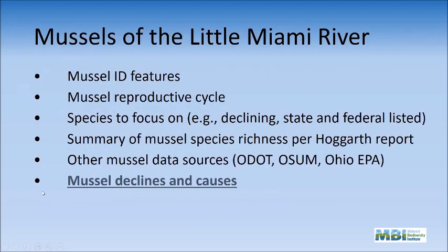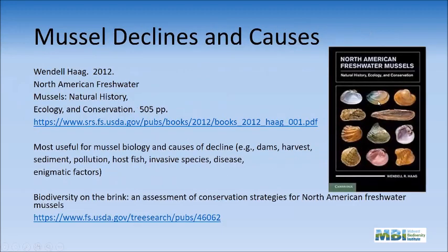And then finally, mussel declines in general. Wendell Haig, he's sort of a national guru. He's down in Kentucky. He wrote this book, which is something like 500 pages long. And he goes through the general things related to decline of mussels. Dams, harvesting mussels, which they did down in the Ohio River. They just formed piles of mussel shells. They would go into the river, pick them out live, let them die, shuck out the live part of the mussel, and then sell the shell. And the shell was turned into buttons, for example, back until the 1940s or so. Sediment, other pollution, whatever that might be, sewage, host fish loss, invasive diseases, and then an enigma for other things.